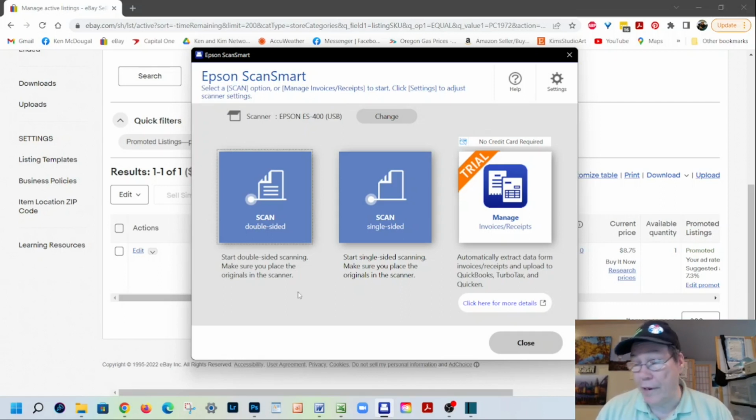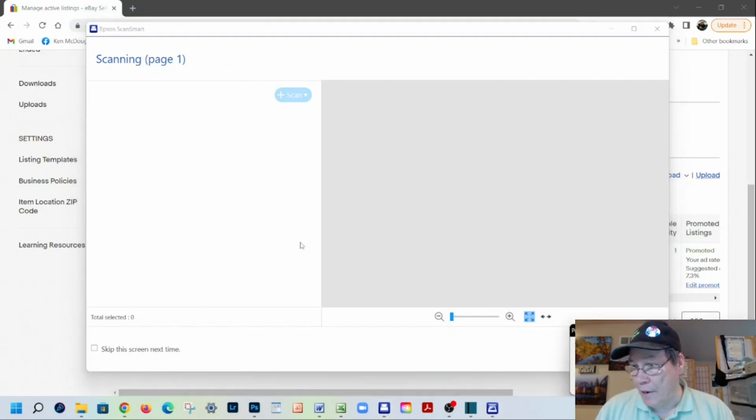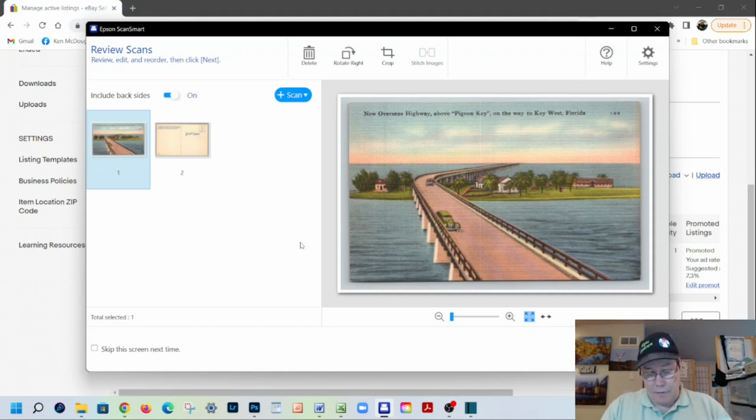We bought two of these, actually. They really help the business speed things along, because I used to take photos before, and that's another video. But we're going to start here, and I'm just going to click on scan. And it's going to scan the postcard. There it goes. All right. And I'm going to sleeve it. Got my little penny sleeves here.